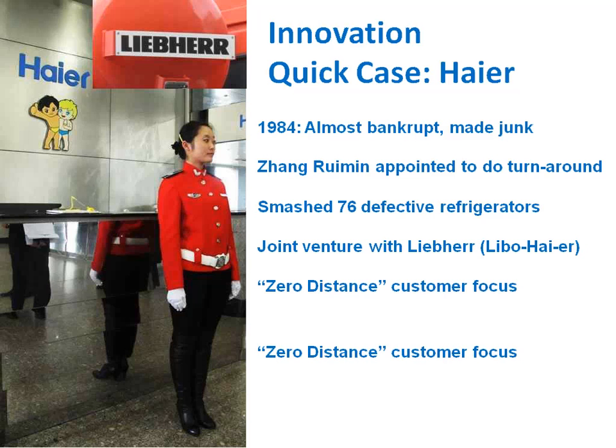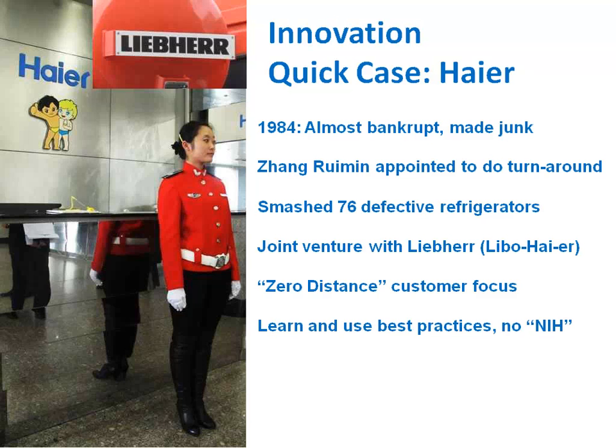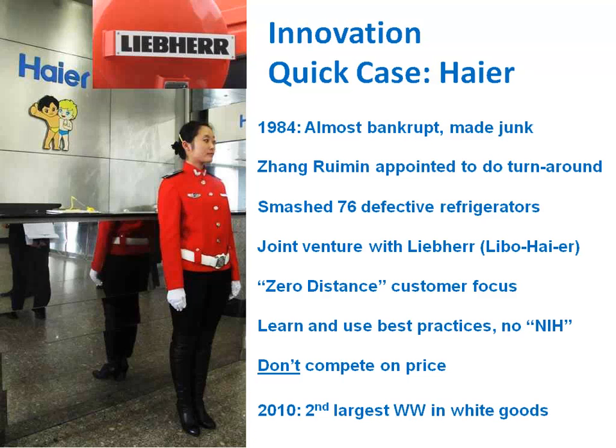They also focused on the customer very intensely. They had what they call zero-distance customer focus. They said, okay, the customer is going to tell us what they want, and it's our job to understand what they want and give them a quality product of what they want. Then they went around the world to learn and use any best practices from all over the world, and they banned the not-invented-here syndrome. And the other thing is that they said we are not going to compete on price. So now, in 2010, Haier Corporation is the second largest maker of white goods in the world.